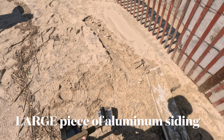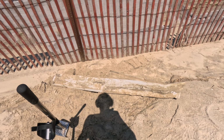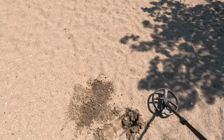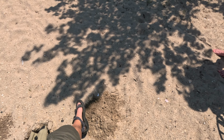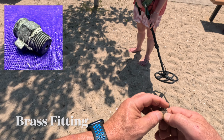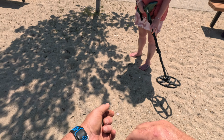Well, your metal detector works. Holy cow. Yeah, we'll throw that away. Good job. Let me dig this one up first and I'll get yours. This is an 81. I hear it now. Okay, it's in here for sure. Okay, what is this? It's got a little hole in the bottom for air. So my guess is this is a little air valve. Something like that. I don't know.